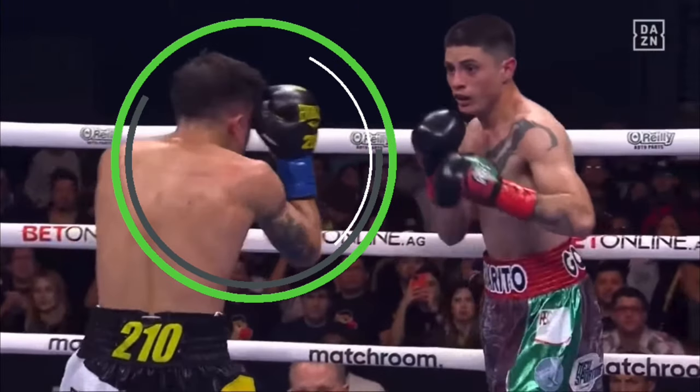Bam typically utilizes a high guard, which on its own is simply a thinly layered defensive system.